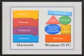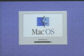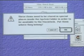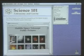So why is a Macintosh easier to use than a PC with Windows 95? Because the Macintosh hardware and software are more tightly integrated than the PC. Because the Mac OS is graphical from the ground up. And because, from the very beginning, Apple has focused on the needs of the user to help make you more productive more quickly.